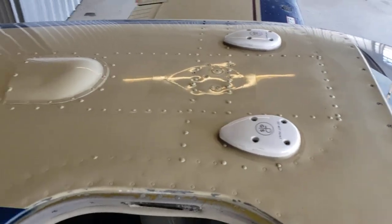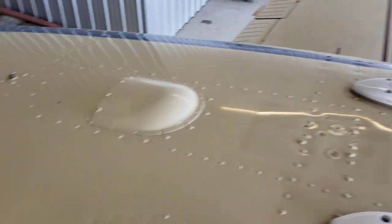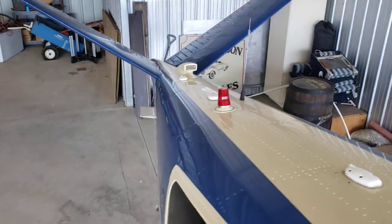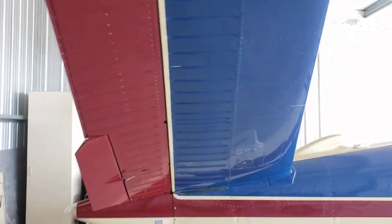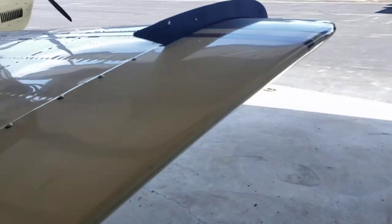Down the wing. WAAS antennas, of course. Used to have an old Flying V antenna a long time ago. That's been removed. I'd call the paint a 6. It's all there. It's just had some touch up here and there, and actually needs some touch up, but very solid airframe, good flying plane.